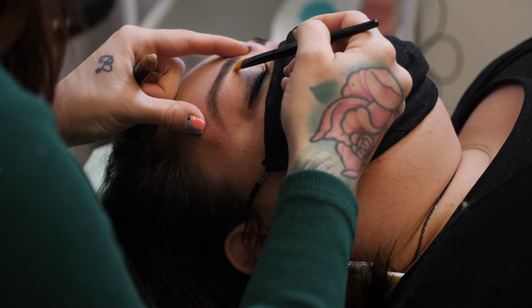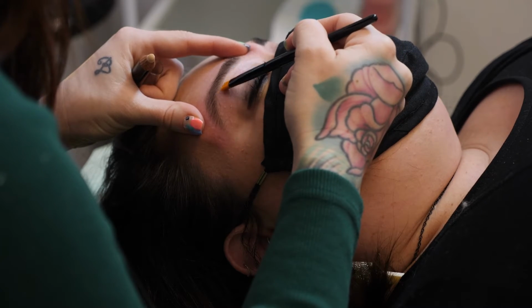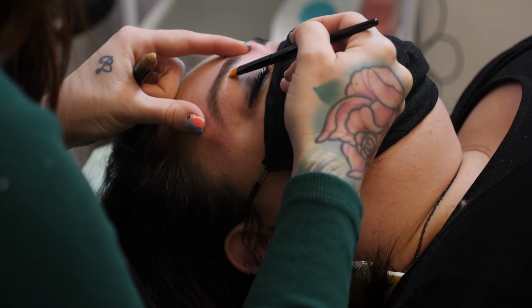And then everybody always wants to know how I get that nice, crisp, defined underneath brow, and it is because of her concealers. There's two different shades depending on if you're a little bit lighter Fitzpatrick or if you're a little bit darker skin complected.